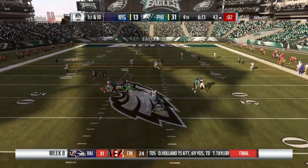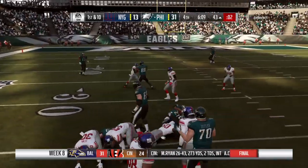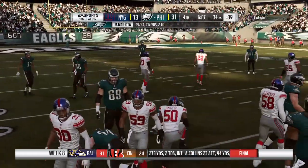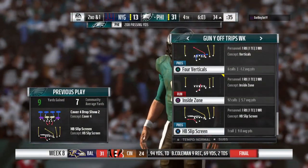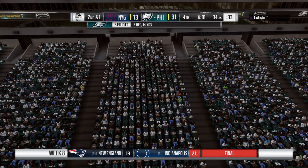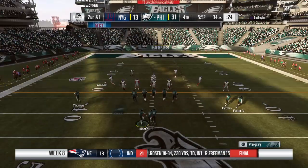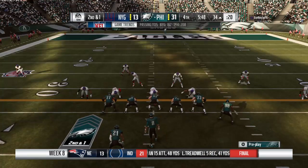On 1st and 10, here's Mariota. They'll set up the screen to Elliott. And they'll be inside the 35 now at the 34-yard line. A good first down call as the screen play gets them 9. For a second there, I thought that might break big. Screen pass. Looked like it was coming together. Looked like there was an opening. Still, ended up with a solid gain.